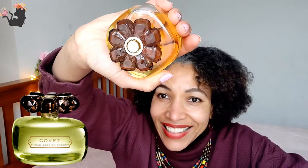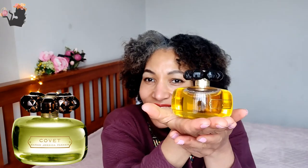So first of all, the bottle is so adorable. I love how squat it is. Quite unusual so far compared to all of the other bottles that I've had. And I love the flower shape. Top is like a dahlia, like an orange dahlia or something like that. But yeah, I think that this is really, really cute. So based on the box, the colors of the box, I'm expecting something fresh and green.